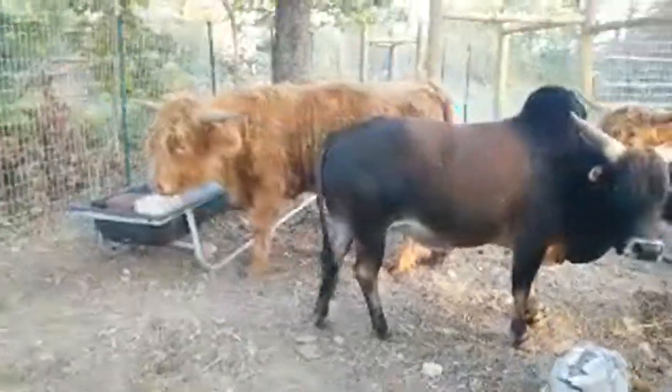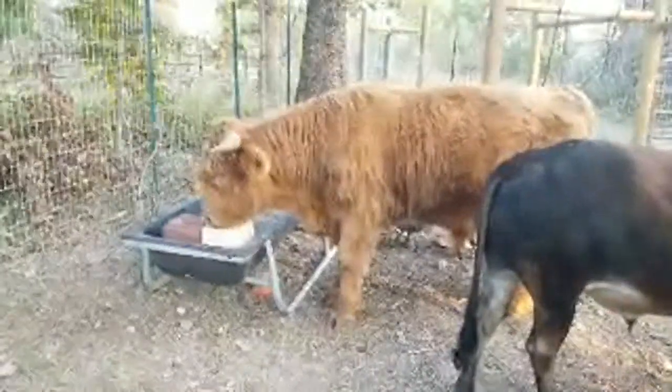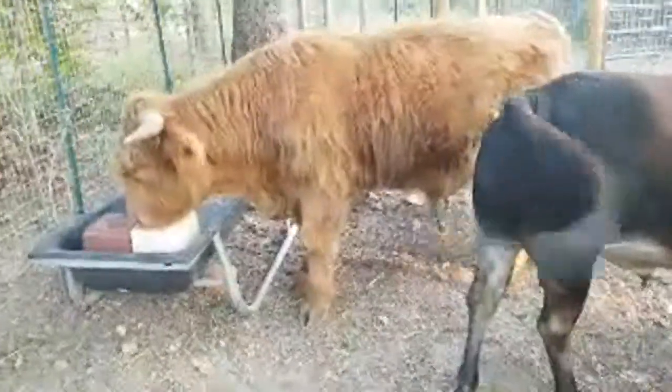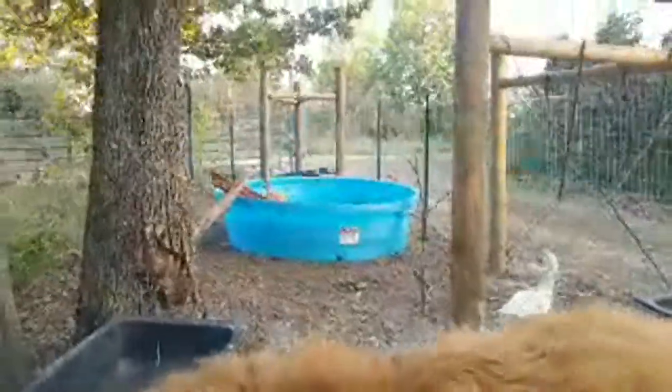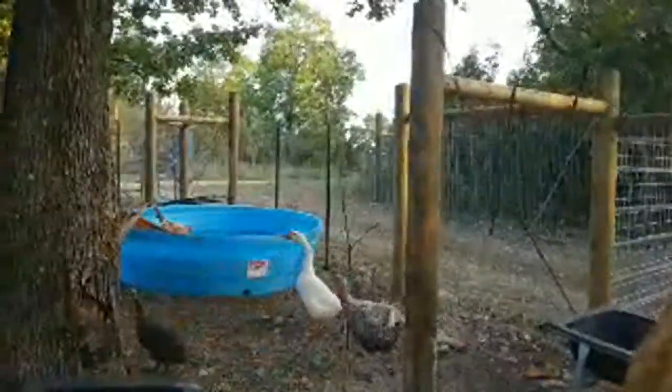So I needed to get sweet feed today, or yesterday. The feed store was closed, so I'll pick up sweet feed tomorrow for the cows. And then over here is the water tank. You can see the chickens down there getting some water. And a big old crow just hanging out with the turkey. And we've got chickens that go out on the road, which is why I didn't want the birds loose.